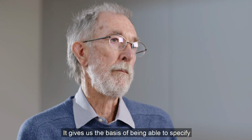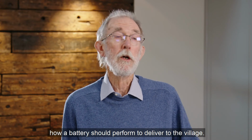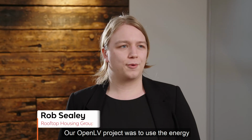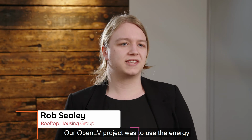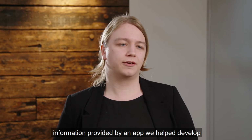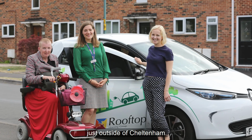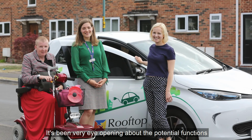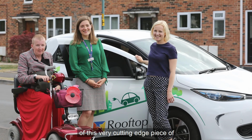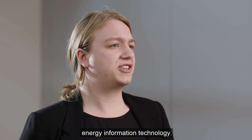Well, it gives us the basis of being able to specify how a battery should perform to deliver to the village. Our OpenLV project was to use the energy information provided by an app that we helped develop to influence energy behaviour within a community just outside of Cheltenham. It's been very eye-opening about the potential functions of this very cutting-edge piece of energy information technology.